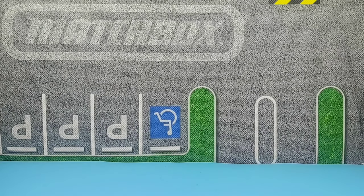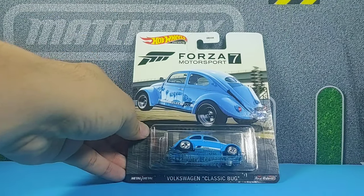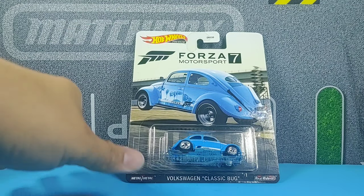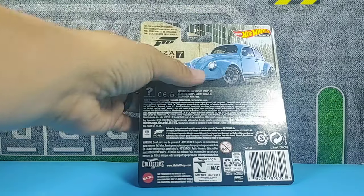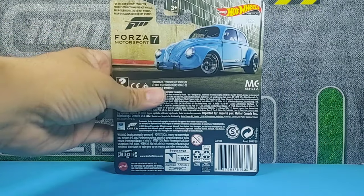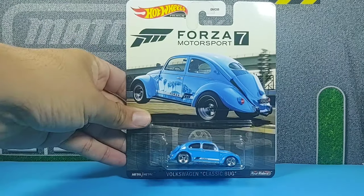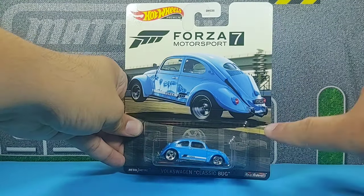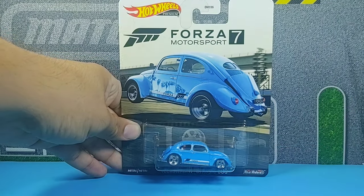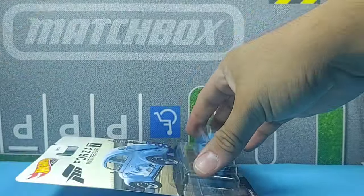All right, treasure hunters, we're back in the recording area to take a look at the Forza Motorsport 7 Volkswagen Classic Bug. This specific bug comes from the Replica Entertainment line. As you can see from the back, the art has just the one car that you'd be buying. And in the front, if you look very closely, you're going to see the television, movie, and the Hot Wheels joystick logo in the background. So let's go ahead and crack this one open.